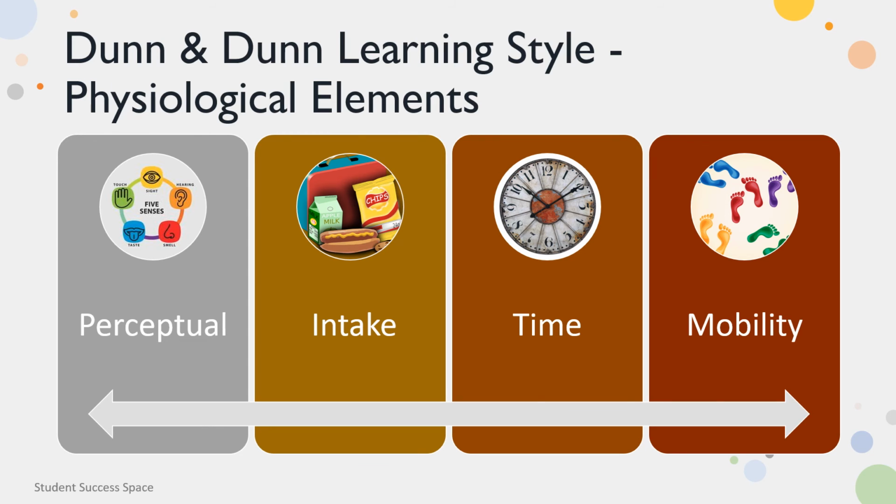Mobility. Mobility is the need for movement while learning. Some students are going to be perfectly still, while others are constantly bouncing and moving. This is an easy part of the learning personality to identify, and it's simply a matter of observation. Does the student seem to be constantly moving? Are they still? Do they fidget? Do they seem to be constantly touching and moving items around? The answers to these questions are going to aid in determining the mobility needs of the student.